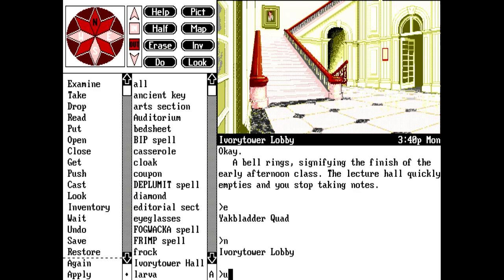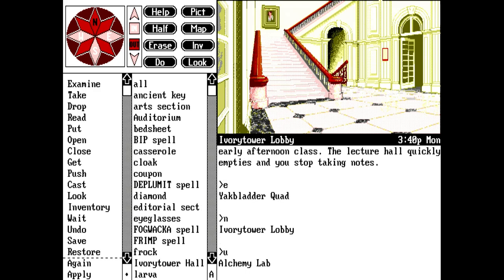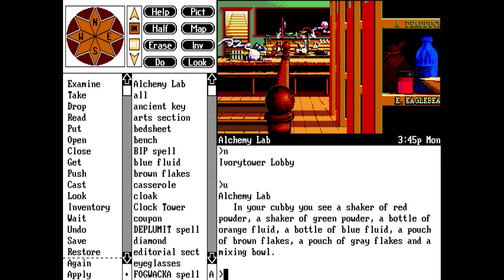And our next class is upstairs. It's the alchemy lab. I don't have a lot of time to get there. It's like a half hour. That's why I wanted to make sure I was finding the right spot. All right.